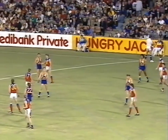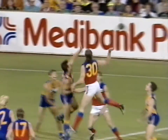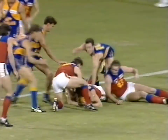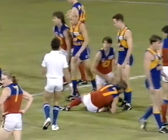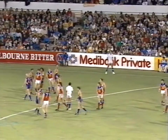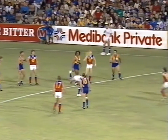So a throw in right on the 50. Manson and Harding. The former gets it down. Heady in the action again. Manson dragged down. And a whistle. Boyd at the base of that pack. So quiet start here for Eagles fans. Sold out game, as the match will be on Sunday night in Adelaide.